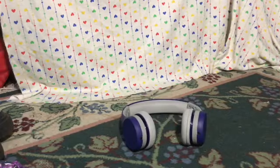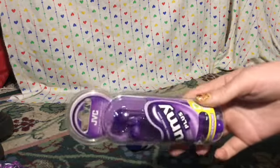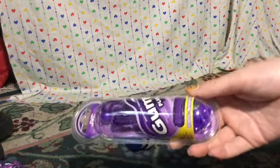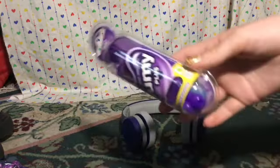So, yes. And then also at Best Buy, I've been needing new earbuds. So I got these gummy earbuds that I have not used yet because I love the headphones so much. But this is probably for school. And it has a microphone, so that's really nice. I might be able to use that for these videos or something.